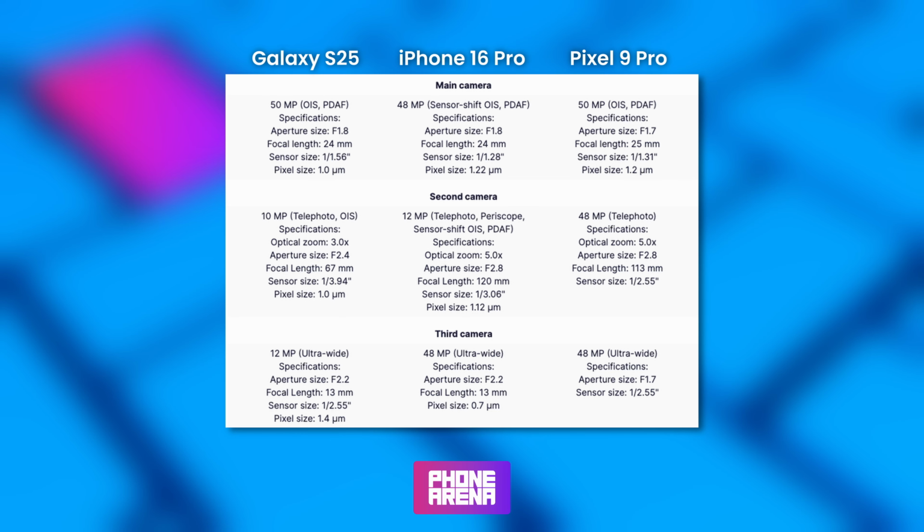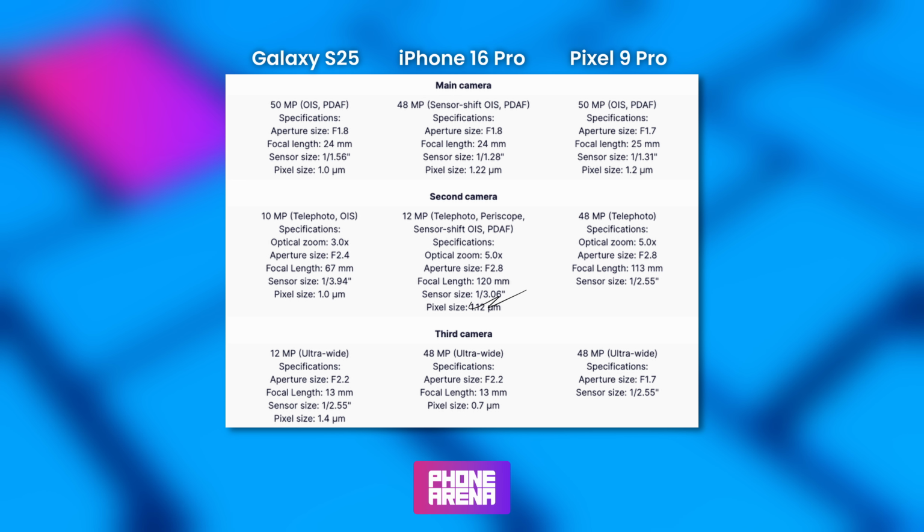For the main camera, the iPhone and the Pixel use bigger sensors, while the Galaxy features a smaller sensor than these two, so it's a bit behind. And it's a similar story with the telephoto sensor. The Pixel has the biggest one, followed by a slightly smaller one on the iPhone, and an even smaller one on the Galaxy. Also, the iPhone and Pixel have a 5x zoom lens, while the Galaxy has 3 times zoom. But let's take a look at the actual photos rather than dwell on the technicalities.